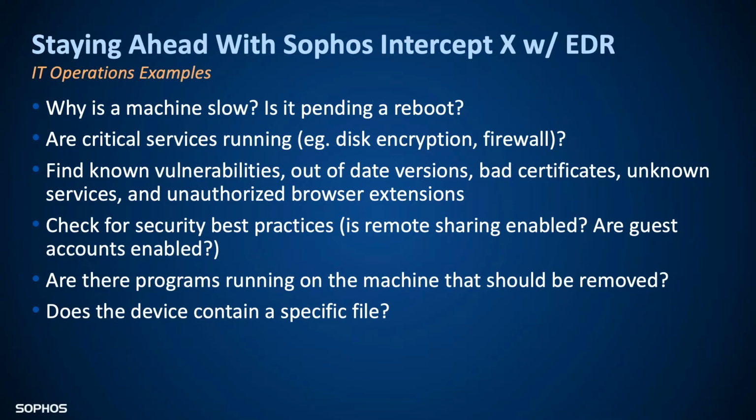Is it pending a reboot? Are there any critical services running? And are those running? For instance, is disk encryption enabled? Is the machine actually encrypted? Is the firewall running? And so on, right?